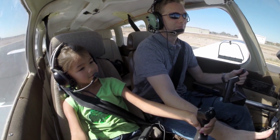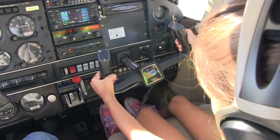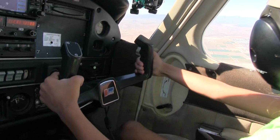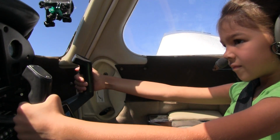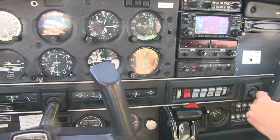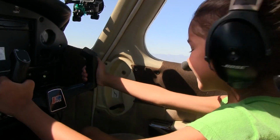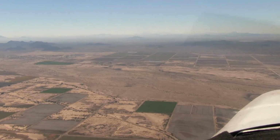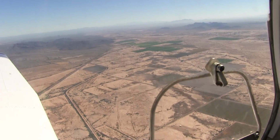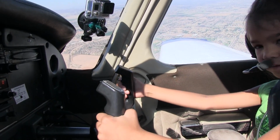Full throttle. Right, turn right, turn right. Okay, push the stick forward. Whoa! Are you scared of that? No one's flying a plane. All right, go back left. Back left. There you go.